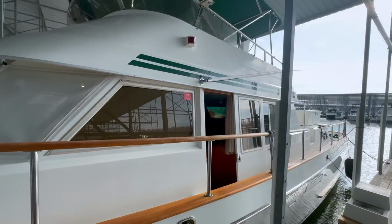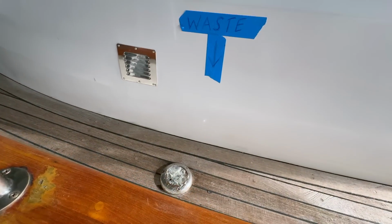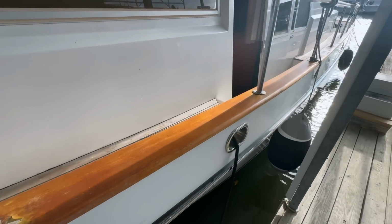These boats were designed by Ed Monk. So these Ocean Alexanders, with just the classic lines and solid construction, really make this vessel stand out.